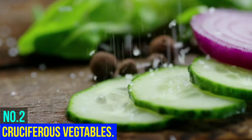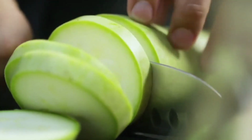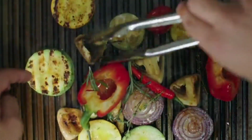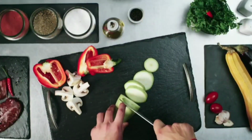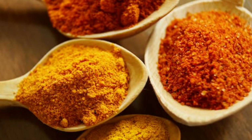Number 2. Cruciferous vegetables. This includes, but is not limited to, broccoli, cauliflower, Brussels sprouts, cabbage, and kale. These vegetables are a major source of glutathione, which triggers the toxin-cleansing enzymes of the liver. Eating cruciferous vegetables will increase production of glucosinolate in your system, which helps flush out carcinogens and other toxins.